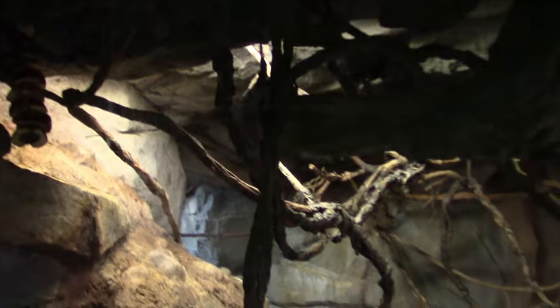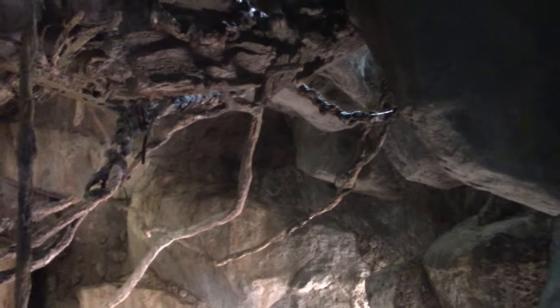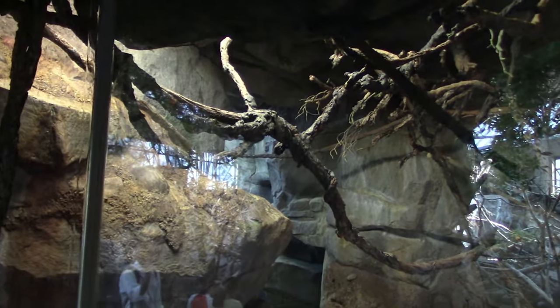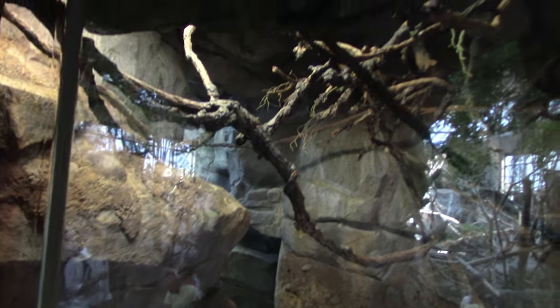Trying to see them. I actually really like bats because they got those really cute fuzzy faces to them. Alright, so I'm looking all over the place and I do not currently see the bats. So they might be still in the back, since the zoo just opened, so I will come back a little bit later.